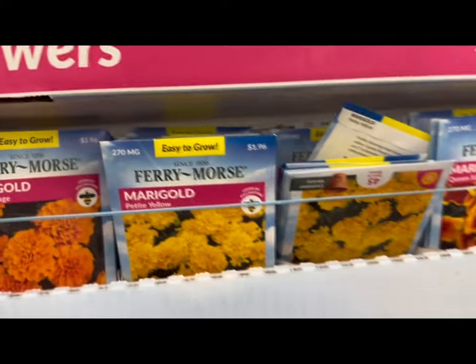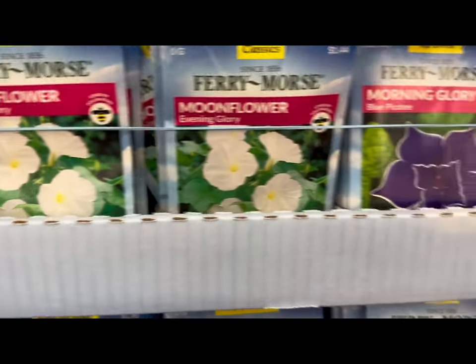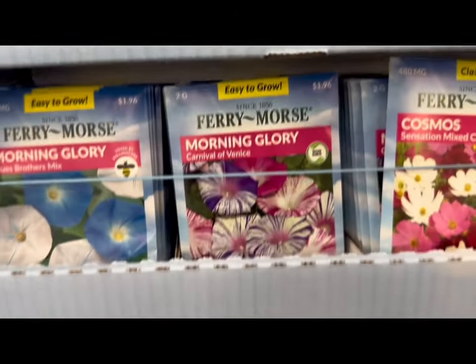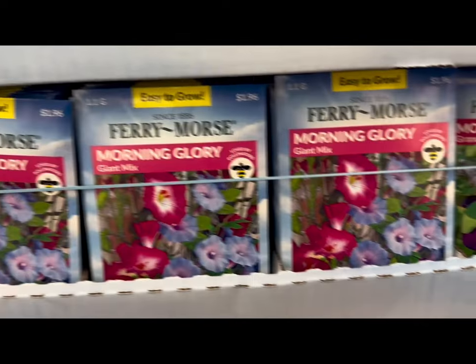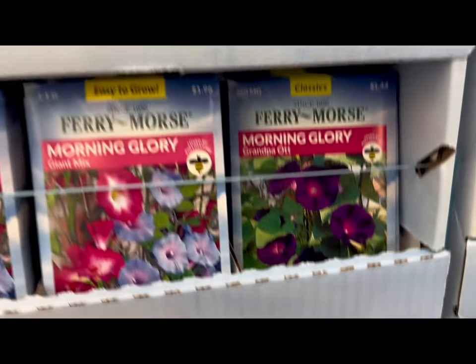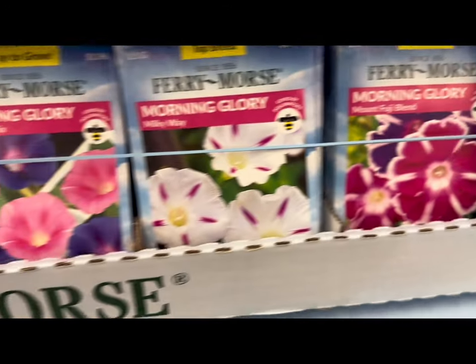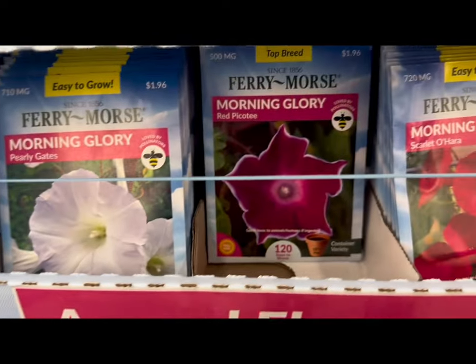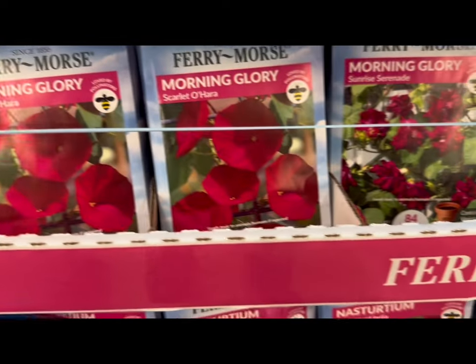Isn't this just beautiful? Look at the moonflower, the morning glory. Look at the coloring. Wow, more cosmos, more morning glory. Look at all the morning glory varieties. The Giant Mix, the Grandpa Ott, the Early Call, the Mount Fuji Blend, the Mammoth Mix, the Milky Way. Isn't that one beautiful? Pearly Gates, Red Picotee, Scarlet O'Hara.